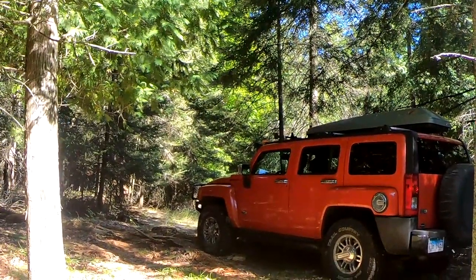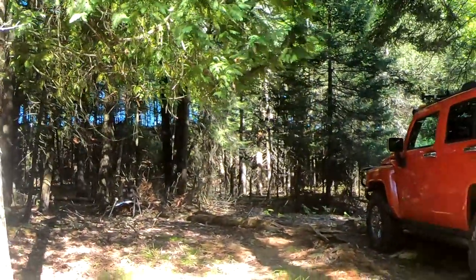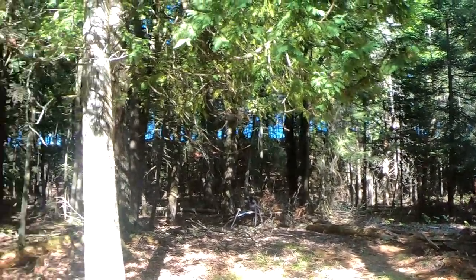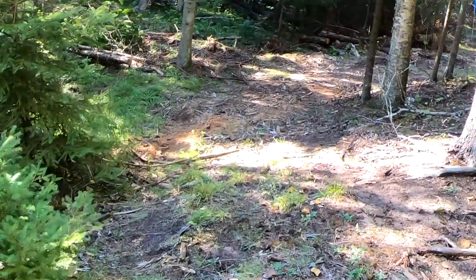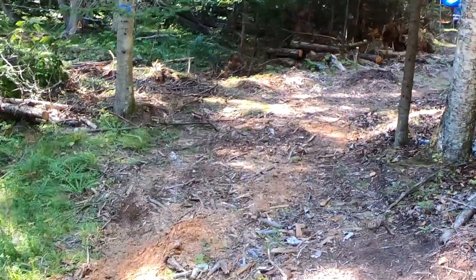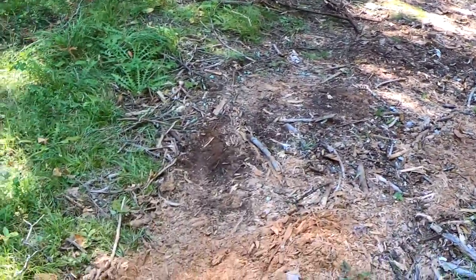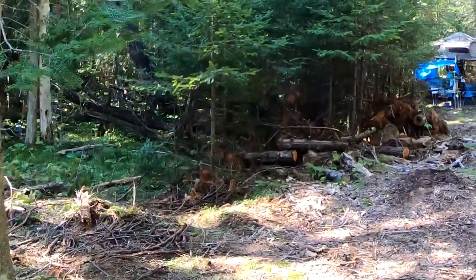So we can enter the property right here. And again, the picture never does these things justice. None of these are easy. You kind of come in a tight squeeze between these two trees, come down here very off camber and steep. And then you're almost touching the tree on your right and the tree on your left. Don't know what this is going to be like in winter. And you can see how uneven the ground is there. You can eventually just fix that with a shovel, I suppose.